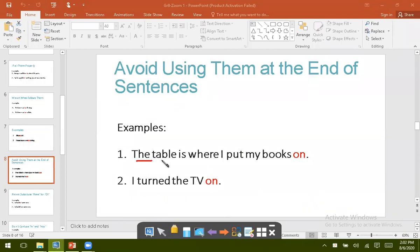This preposition is actually unnecessary. Why? When you put something on top of the table, definitely it will tell you that it's actually on top of the table already. How come it is unnecessary and there's no need to write on here? Why? Because when you remove the word on and you read the sentence, the table is where I put my books. Still, it will give you a complete meaning. So, it's unnecessary. So, how about the example number 2?